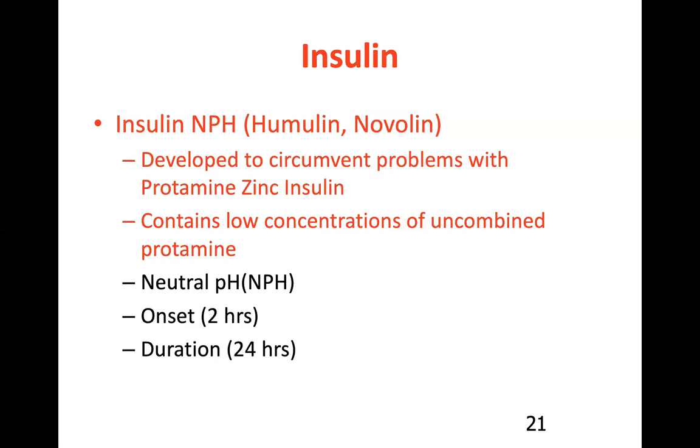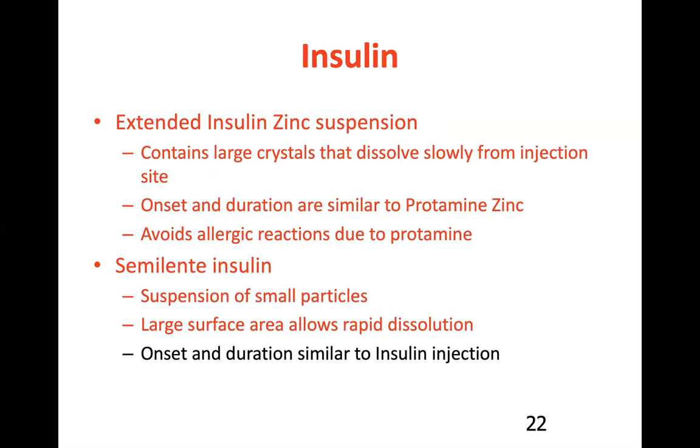The NPH stands for the neutral pH, and this one has very, very low concentrations of uncombined protamine, so we don't get that long duration of action. But basically, this one will kick in about 2 hours and will last for about 24 hours.